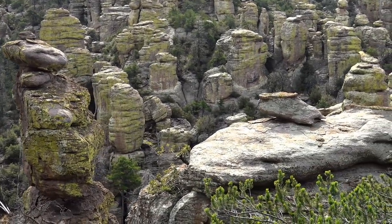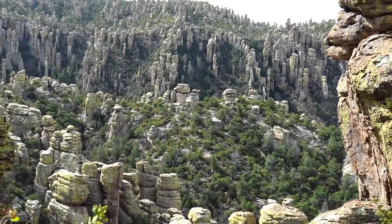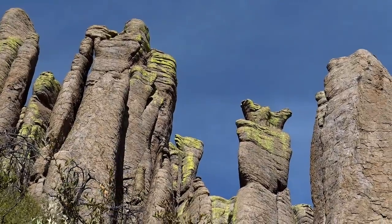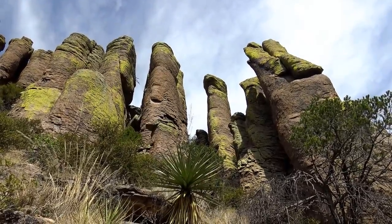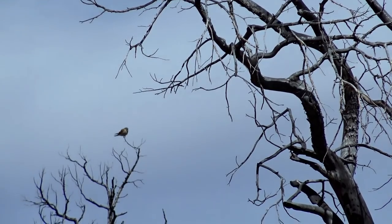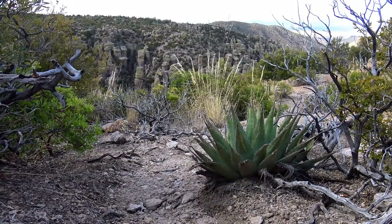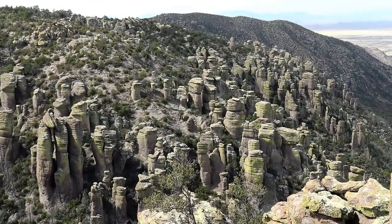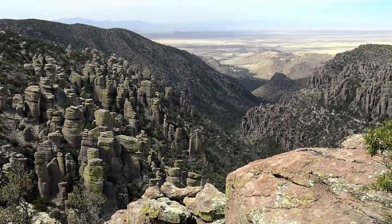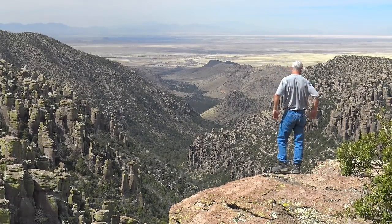It looks to me like some giant left his big shoe on a ledge. Someone named this formation Mushroom Rock. A lot of birds call this place home, as well as a special species of agave. For those up to the challenge, try the more strenuous trails like Inspiration Point. The name couldn't be more fitting.